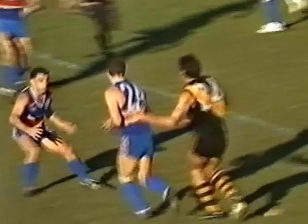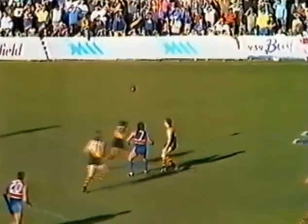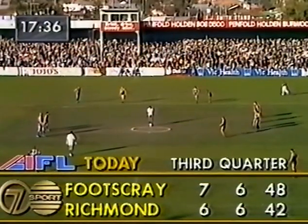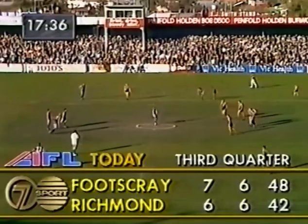Young. Steve Wallace in front. Back to Eccleston. Short pass. Hawkins had a brilliant third quarter. Puts it wide to Cameron. Cameron from 50. It's got a chance. A great goal. Kennedy is on. Footscray lead by 6 points.